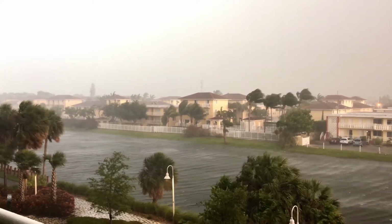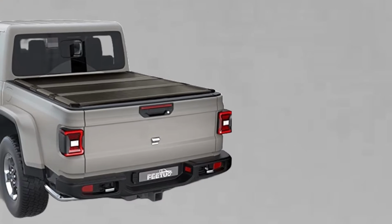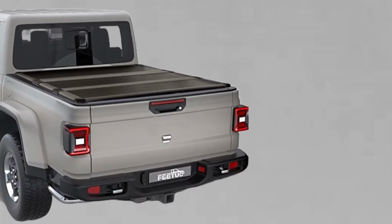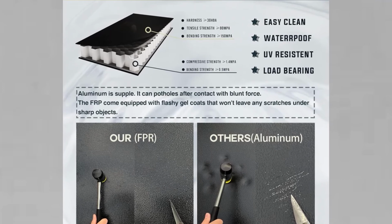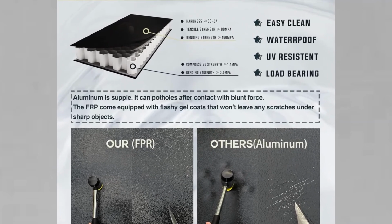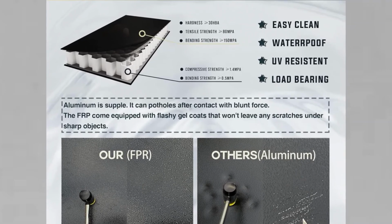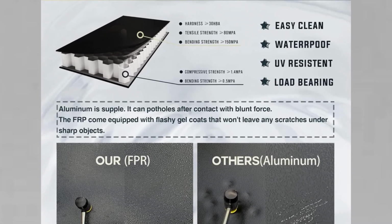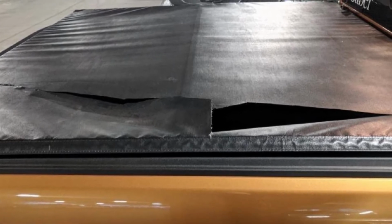This cover takes security to the next level with its fiberglass reinforced polymer panels. It's lighter than aluminum, yet incredibly strong, making it ideal for heavy-duty truck owners. Plus, the weatherproof rubber seals keep your cargo dry and protected in all conditions. Enhance your truck's security, durability, and style with the FTUO FRP Hard Tri-Fold Tonneau Cover.